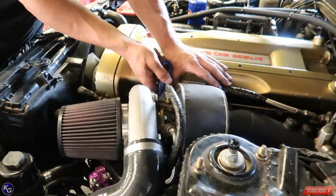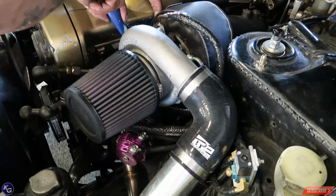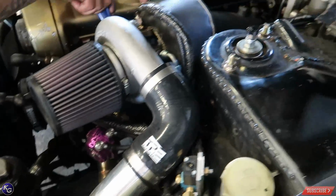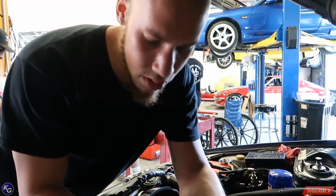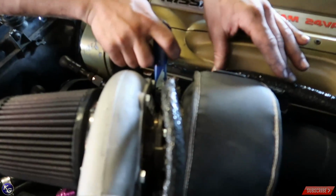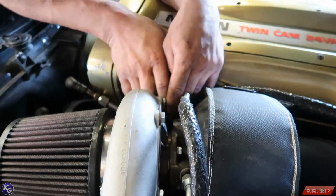Not bad. You changing the oil from the top? Yeah, that's how we do it. Wow. Yeah, we're actually tightening up some coolant lines for the turbo. We just replaced the lines with steel braided instead of nylon.